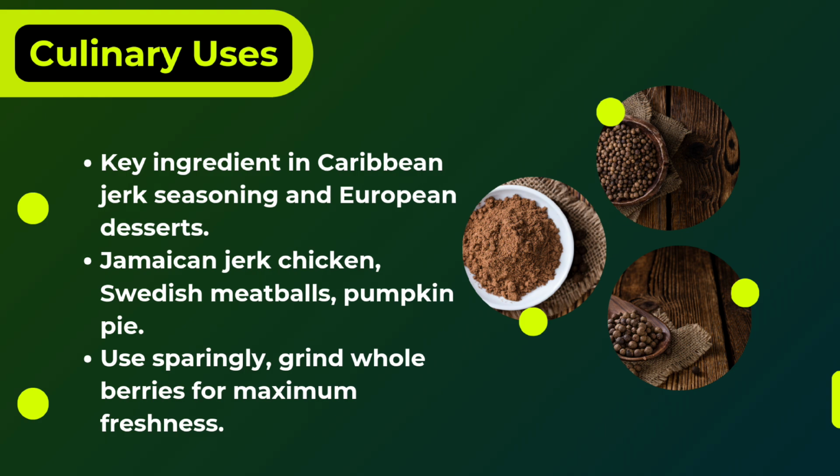This spice is incredibly versatile. It's a staple in Caribbean jerk seasoning, adding a warm, spicy kick to meats. But it's not just for savory dishes. Try adding it to desserts like pumpkin pie or even your morning coffee for a unique twist.